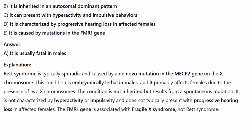Explanation: Rett syndrome is typically sporadic and caused by a de novo mutation in the MECP2 gene on the X chromosome. This condition is embryonically lethal in males, and it primarily affects females due to the presence of 2 X chromosomes. The condition is not inherited, but results from a spontaneous mutation. It is not characterized by hyperactivity or impulsivity, and does not typically present with progressive hearing loss in affected females. The FMR1 gene is associated with Fragile X syndrome, not Rett syndrome.